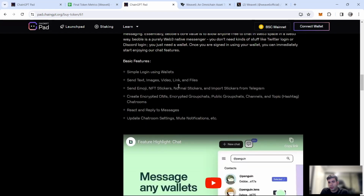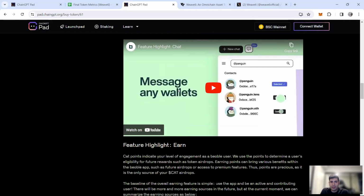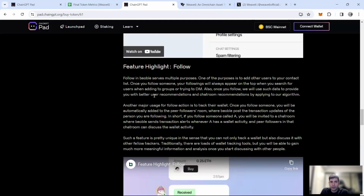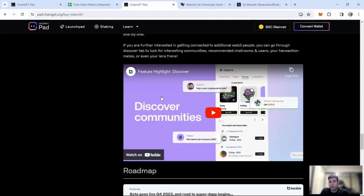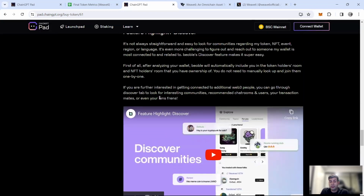They have a simple login feature. They've got a simple NFT texting feature. And they also have an earn feature, which is earn from chatroom, earn from Super React, and completing daily tasks. They also earn from the bonus rewards and also games like Wordle. They also have a follow feature and a discover feature. The project is actually building a social media platform that's really, really big.